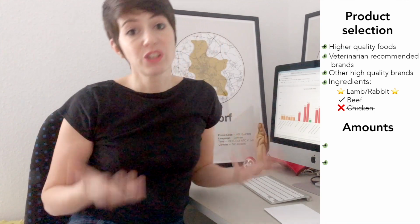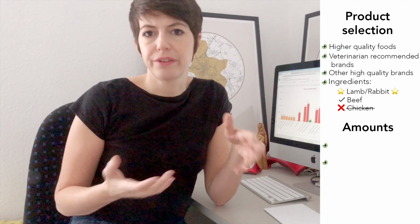Let's move on to how I chose the amounts. So different brands have different recommended feeding amounts. This is actually common, okay? Each of them has a different recipe, and the problem is that cats are small, and the small differences in portions can make a huge difference in amount of calories they get. So I felt it was a little bit too arbitrary to use cups.